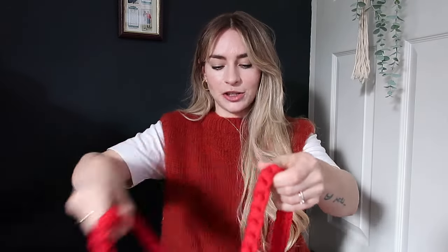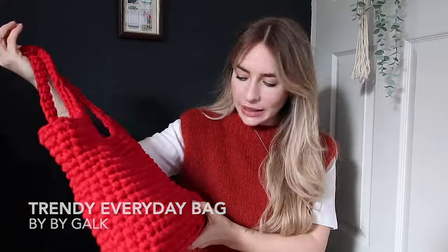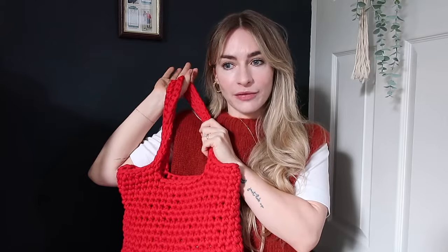My only other finished item this month is a crochet project, and it is my trendy everyday handbag made from my hooked spaghetti t-shirt yarn, which I absolutely love. It literally took me about a week to crochet up and teach myself how to do it, and I have worn this so much since.